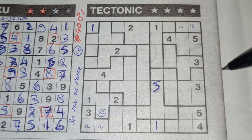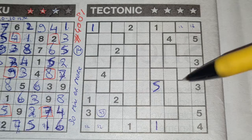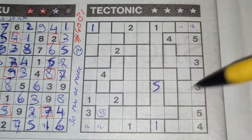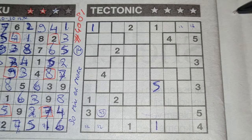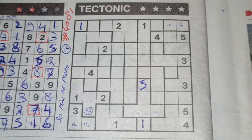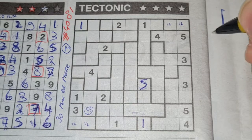Then, the following strategy is to recognize some shapes, some figures, structures or construction. For example, the T shape. Here we have a T shape upside down. Let me draw this here. Yeah, let me move the camera there. Okay, the T shape.